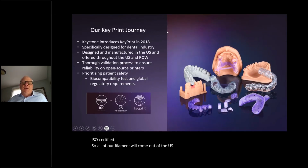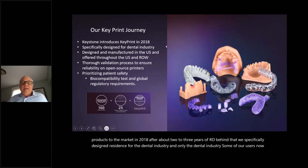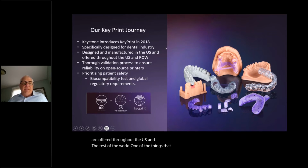So I'm just going to briefly go through when we started all of this. We first introduced our KeyPrint products to the market in 2018 after about 2 to 3 years of R&D behind that. We specifically designed resins that are for the dental industry and only the dental industry. Some of our users now are branching out into other printing opportunities with our materials, but they are specifically designed for dental. They are designed and manufactured here in the US and are offered throughout the US and the rest of the world.